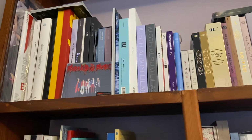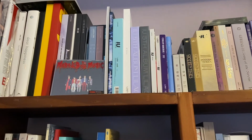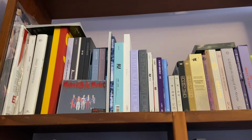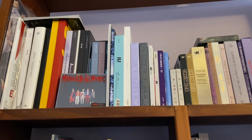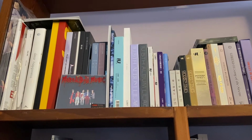So up here on our first shelf, I'm sorry if this is coming off crooked, it's not really, but here's our first shelf. It's quite tall. So we have a few big things like some magazines. My EXO photo books fit there, 101 photo books.